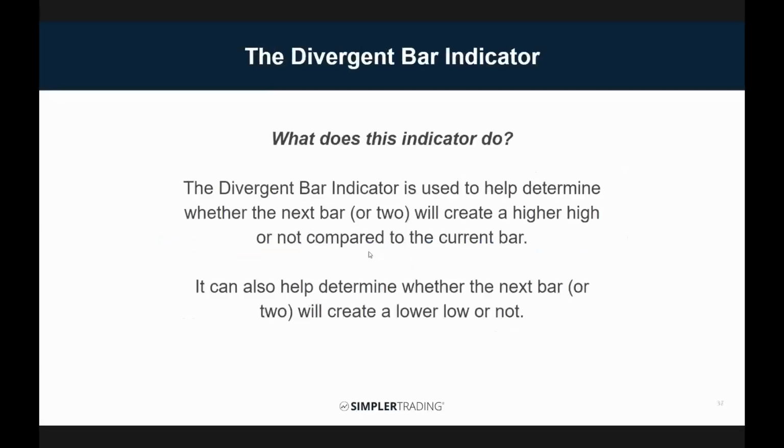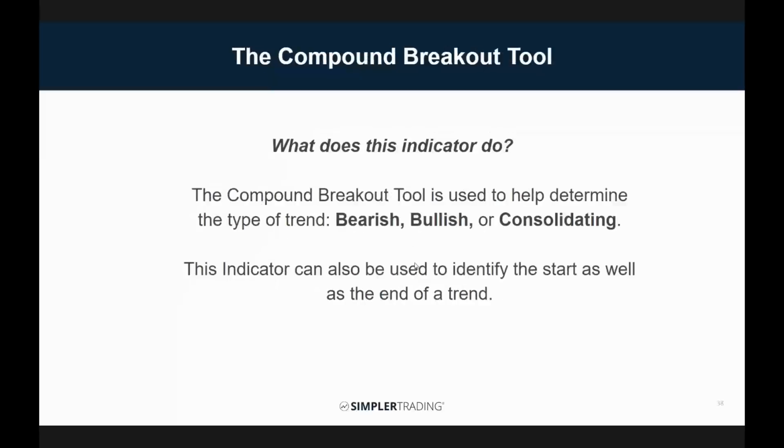So what does this indicator do? Well, the divergent bar indicator is used to help determine whether the next bar, or I like to typically give it 3 bars, will either create a higher high or not compared to the current bar. And vice versa, it can also help determine whether the next bar or the next few bars will create a lower low compared to the current bar. So it's a very quick way to determine whether or not I might get follow through of a move to the upside or a move to the downside if this indicator starts to print.